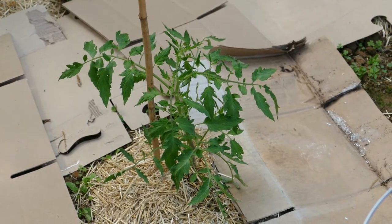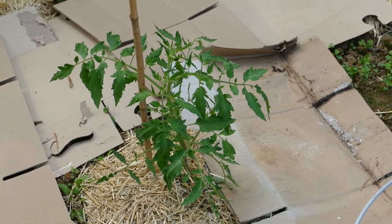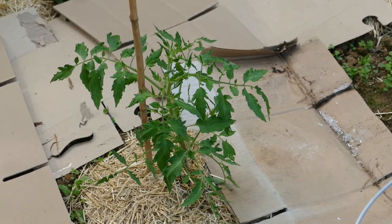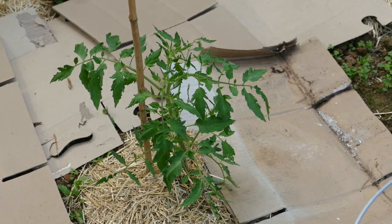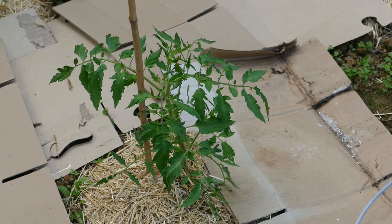Here's the purple Russian, and it's growing very well. I have not only mulched it with straw, but I am laying down cardboard as I'm getting it to suppress the weeds and encourage earthworms. The more earthworms, the better.